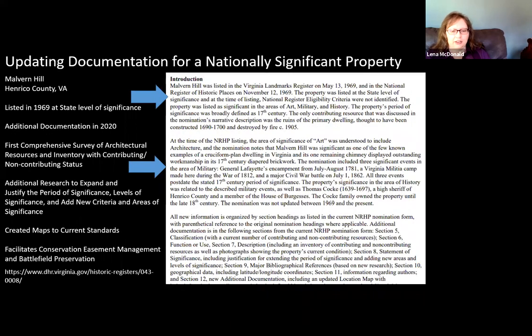Malvern Hill is another Civil War associated property. It's in private ownership, but the organizations that own it are planning to convey the ownership to the National Park Service for inclusion in the Richmond National Battlefield Park. So having a nomination update was part of this very large effort to facilitate that change in ownership.